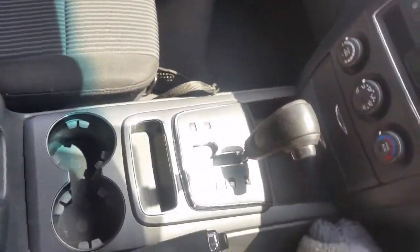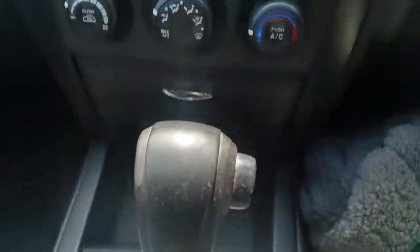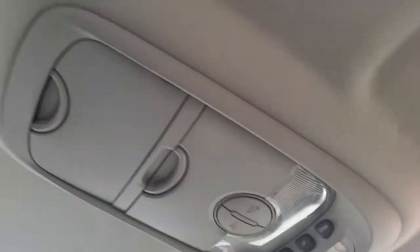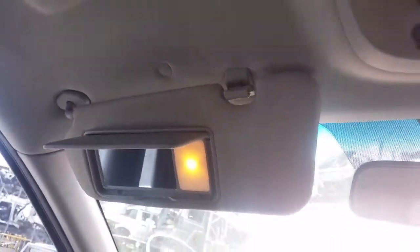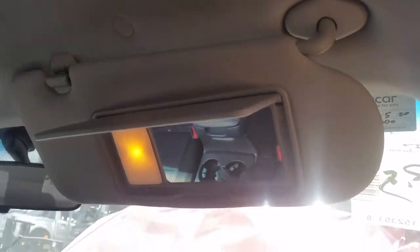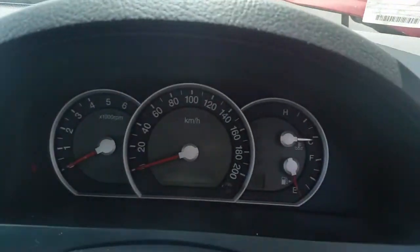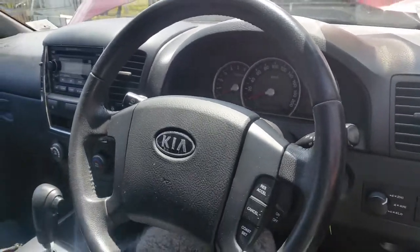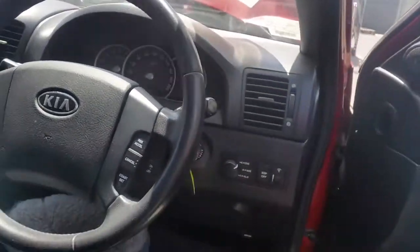This vehicle is fitted with a black cloth interior. It's got a black leather centre console lid, automatic type console, automatic gear shifter, heater controls, factory single stack CD player, interior mirror, courtesy lamp, sunglass holder type, left sun visor, right sun visor, instrument cluster, and a tidy 4-spoke steering wheel with cruise buttons.